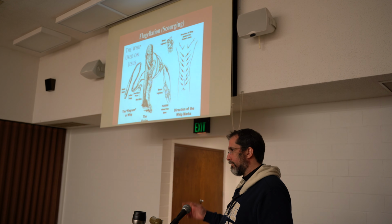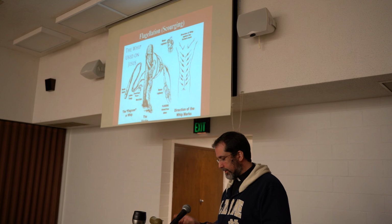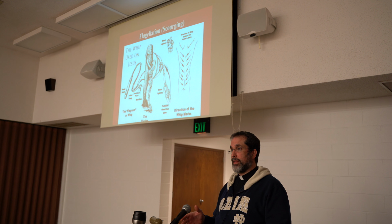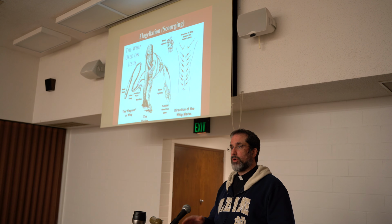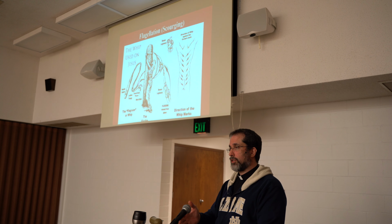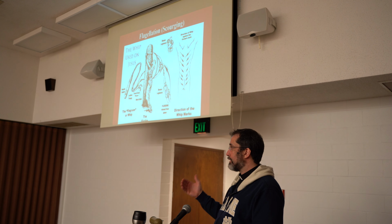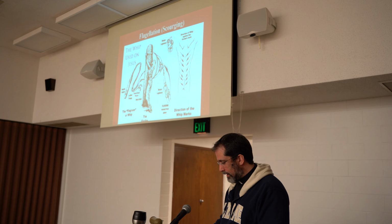Matthew and Mark are different from John in their account of when the scourging happened. Mark and Matthew have it after the trial, which makes sense historically. So Jesus is condemned to crucifixion, so as a prelude to crucifixion, he'd have been taken out and scourged first. And that's what Mark and Matthew give you.